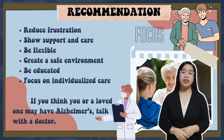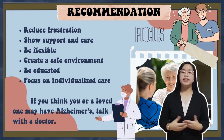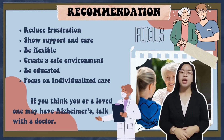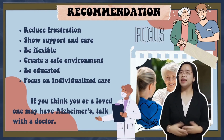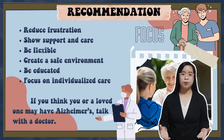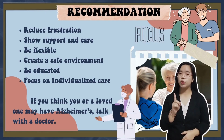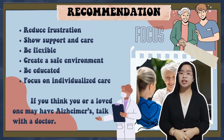Next one, create a safe environment. This can be done by preventing falls, checking water temperature, taking fire precautions, and keeping matches and lighters out of reach. This will promote safety and lower the risk of injury. Next one, be educated and focus on individualized care. As each Alzheimer's patient will experience symptoms and progression differently, we need to be aware and understanding to take care of their health. Set realistic goals and focus on what you can do today. Set realistic expectations for yourself and use the skills you have to be successful in dealing with challenging tasks.